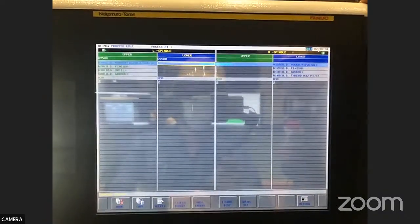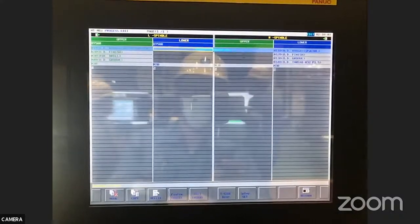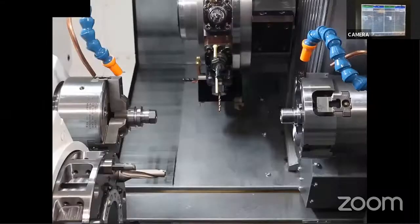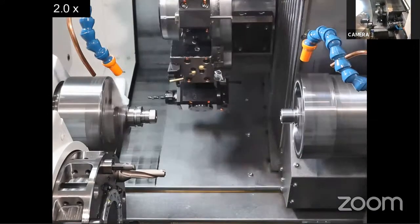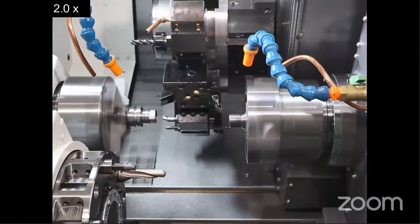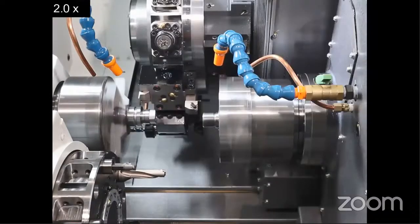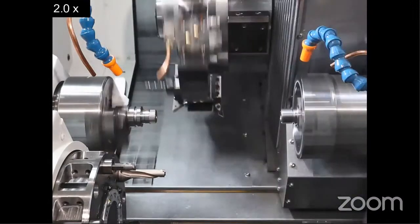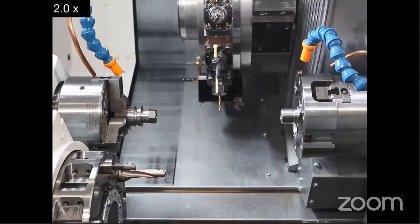Okay. After that, change the program like that. So you will see how it works on the machine. So as you see here, the superimposed cycle has been made by these changes, as it shows live here. So all the tool offsets also automatically changed. The only thing you need is just to teach where you want to combine as a superimposed cycle. That's it.